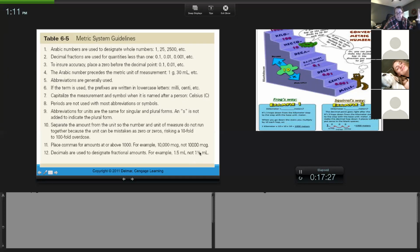So most of the time when we're writing in a medical chart in pharmacy math, you're not going to use the fraction form. You want to use a decimal fraction. So that's why it's important to know your fraction conversions into decimals, because that's how we have to record it.